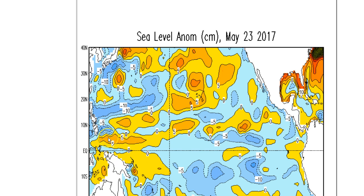How do you get warm water in the West Pacific? Well, typically you get a multi-year La Nina. Trades nuke all the warm water that builds up here, even in the summer, gets blown off to the west. The more the trades nuke, the more the warm water builds up here, creates this big old bubble. We'll say 10 or 15 centimeter anomalies would be expected over in here.